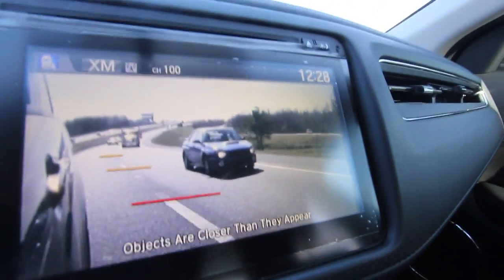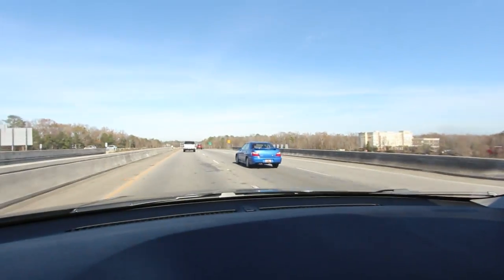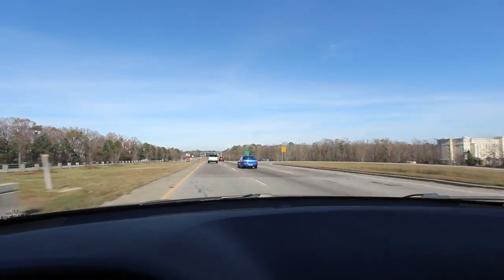There's a Subi. Looking real Subaristic. Subaristic in your Subaru. All right, what's up, everybody? What's up? Looking fly with my shades on, right? Yeah.